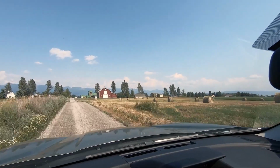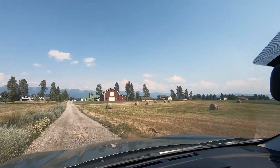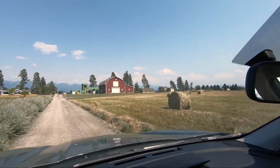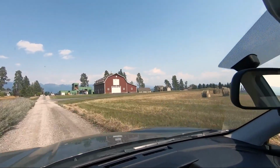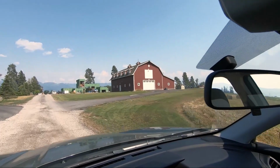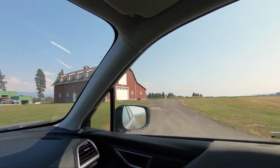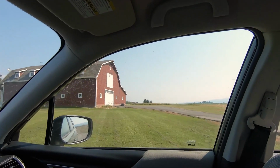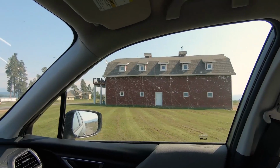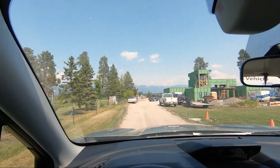Okay, so this next property is very unique as well. We are still in Lower Valley, actually just a minute drive from the last one. So it's this red building here on the right. Which also has this lot here, which is right on the river.